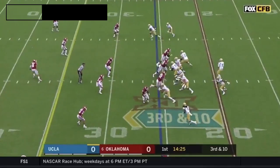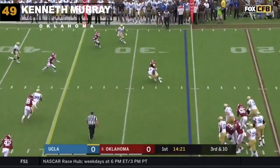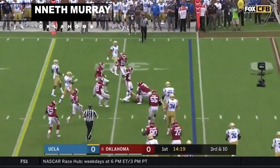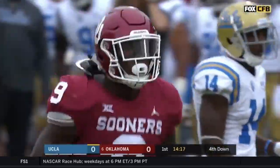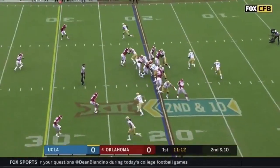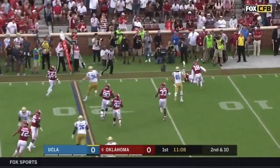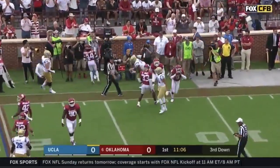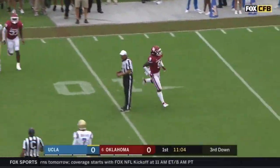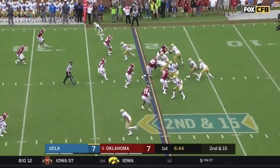For UCLA, Thompson Robinson looking with time underneath, and it's caught. Diamond Lee, but he is dropped immediately. Kenneth Murray with the tackle. Houghton. Here's the option, and the pitch goes to Kelly. He is struck out and taken down. Kenneth Murray, 15, from the 20-yard line.